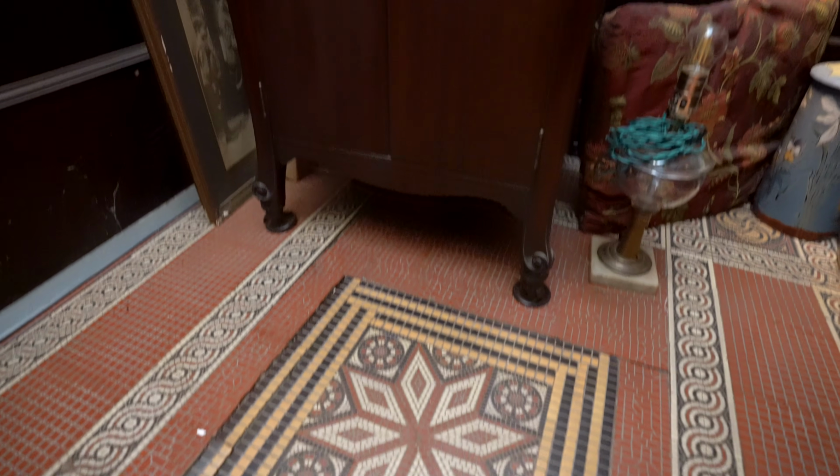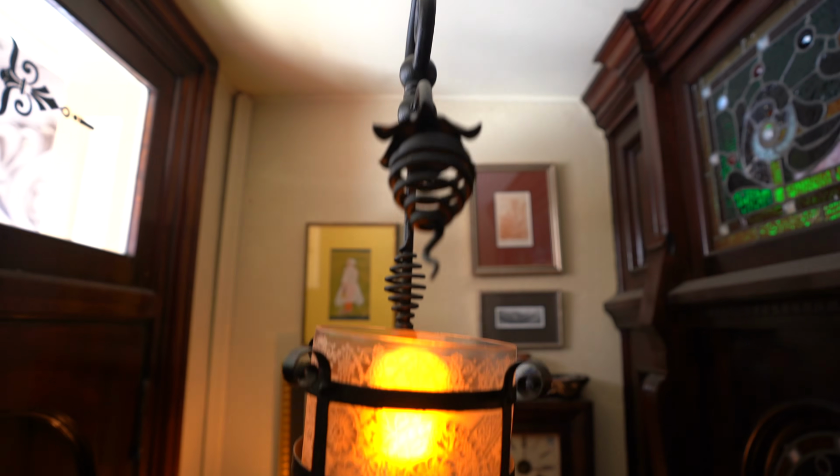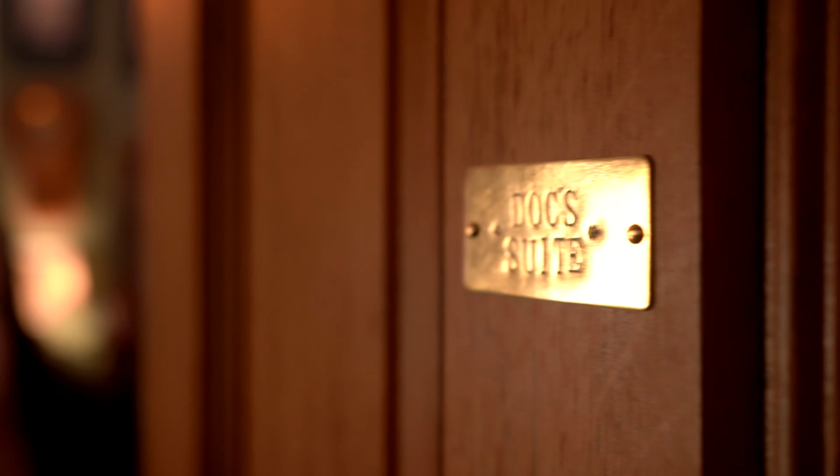So what you're looking at here is original from the construction of the house. The glass, the wood, the newel post. So it's a living, breathing history museum. But anyway, so Doc Doherty came to the house and he made a few changes.